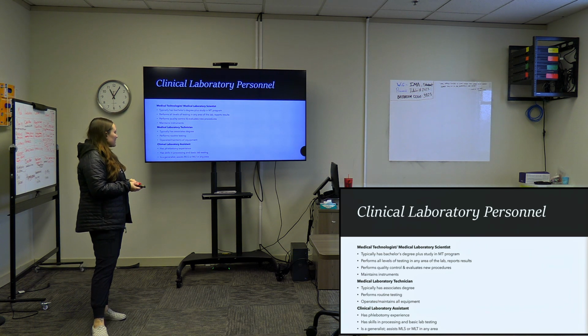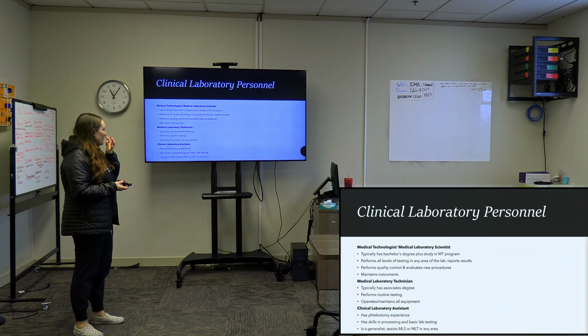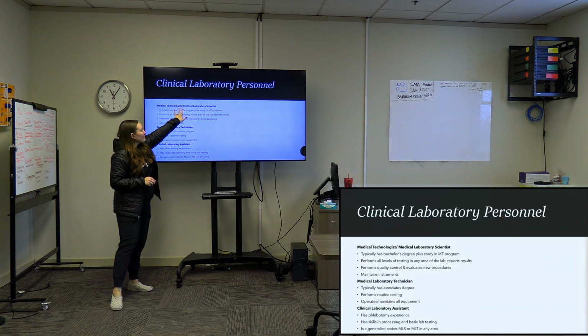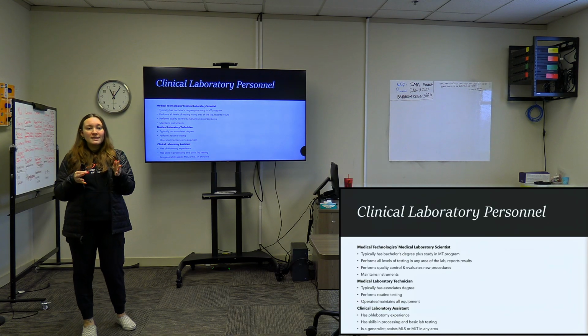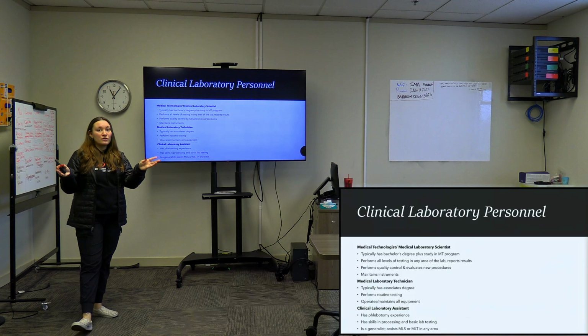Medical laboratory technician typically has an associate's degree, performs routine testing, operates and maintains all equipment as well. A CLA or clinical laboratory assistant has phlebotomy experience, has skills in processing and basic lab testing, and is a generalist. So they assist the MLS or MLT in any area. So they are a phlebotomist, processing, or medical laboratory technologist hybrid. So they can perform phlebotomy as well as process samples and perform testing on the samples. Instead of just one or the other, they can do both.